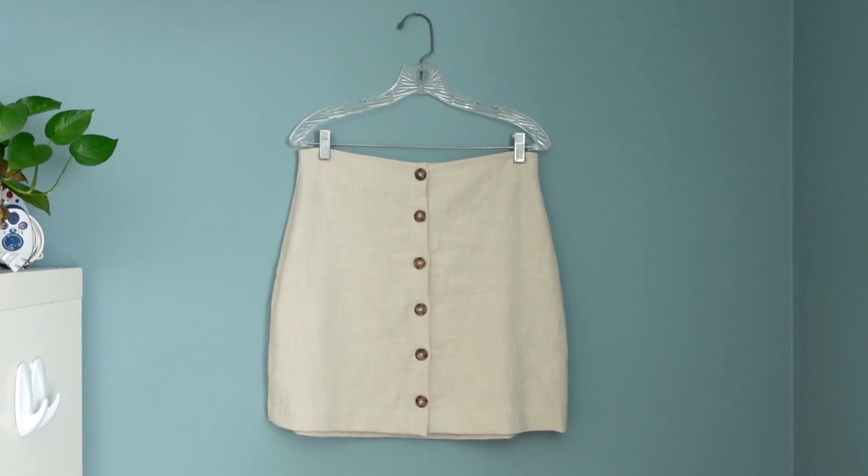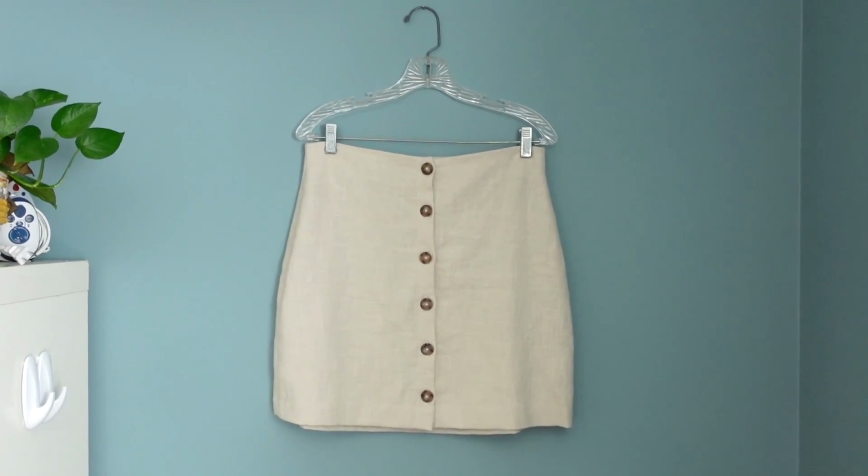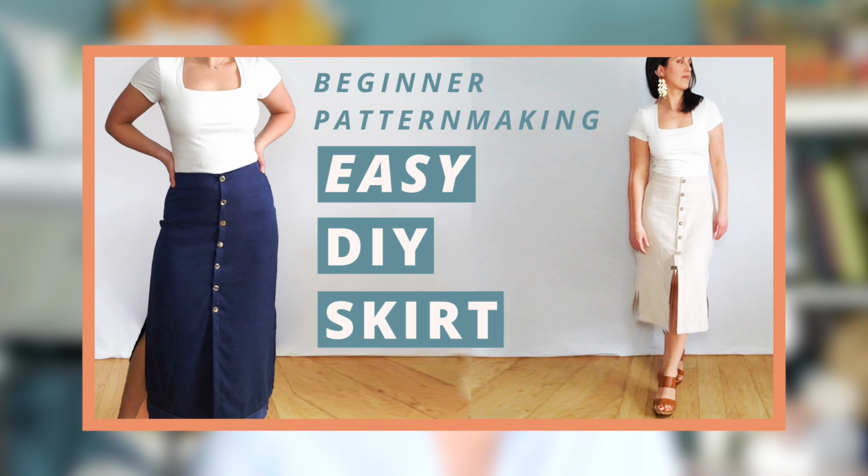So for the bottoms, the first thing I want to bring is my linen skirt. This is the skirt that I actually made in my skirt sloper video, and I originally made it as a long skirt, but I was thinking about it, and I was like, that would actually be really cute as a short skirt. So I just shortened it to an above the knee length skirt. I think it is adorable, so I'm definitely going to bring that.